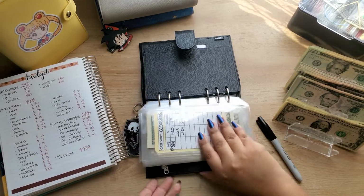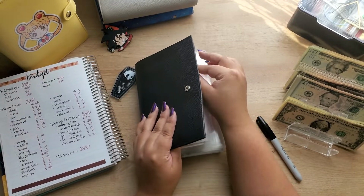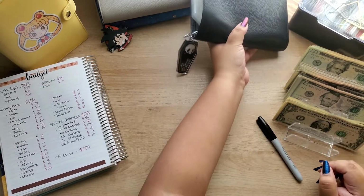Again, I recently bought some gifts for my nephew, so that's why that's down. It was down to $4, not just 24.